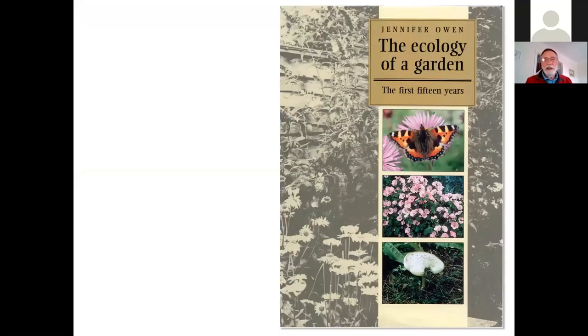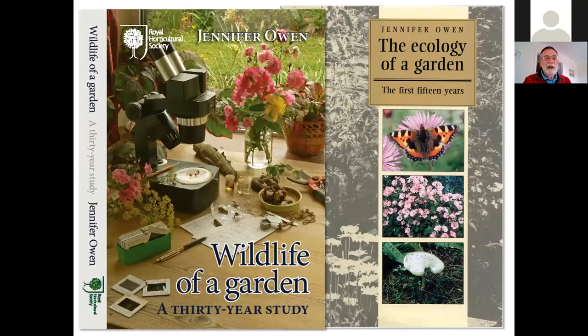And after she'd been doing that for 15 years, she wrote this book, The Ecology of a Garden, The First 15 Years. And after she'd been doing it for another 15 years, which is when she finally stopped, she wrote this book, Wildlife of a Garden, A 30-Year Study. And these two books, in my opinion, are the best books about garden wildlife that have ever been written and probably ever will be written. They're just absolutely brilliant.